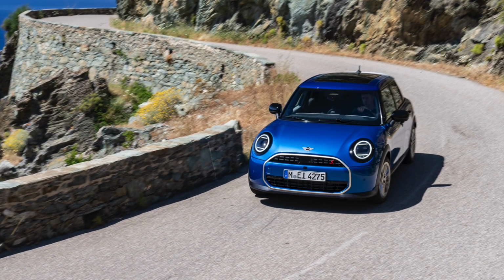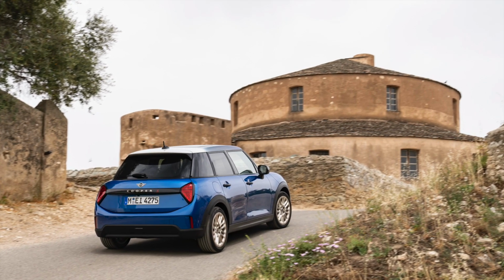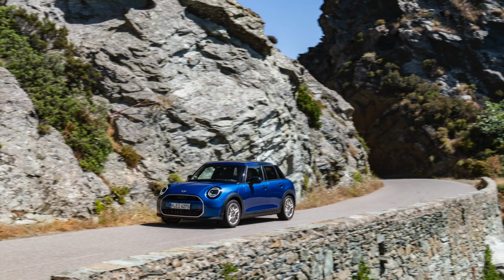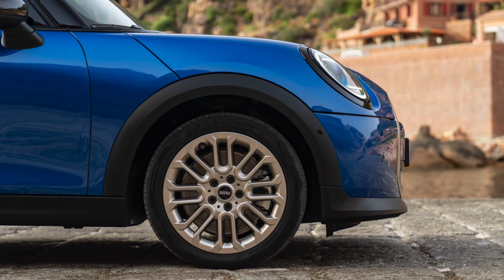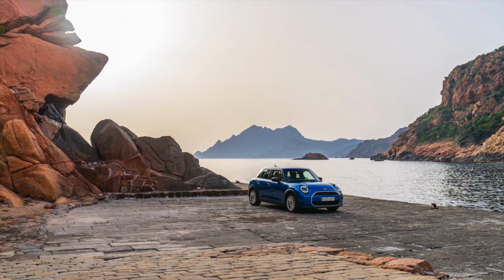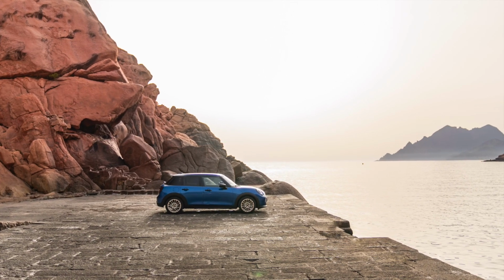The Mini Cooper S 5-door model has a 4-cylinder engine with 201 horsepower and a maximum torque of 221 pound-feet. It accelerates from 0 to 62 in about 6.8 seconds and has a top speed of around 150 miles per hour. The increased track width and longer wheelbase in combination with the precisely tuned suspension and damping system ensure a high level of comfort and lively handling.